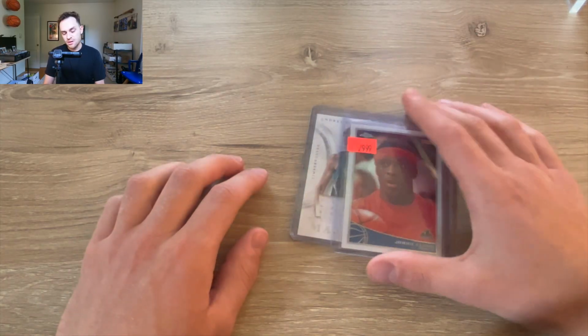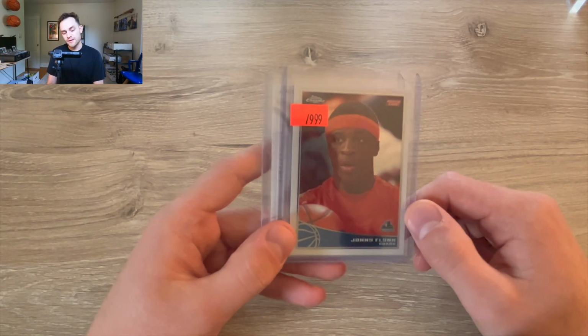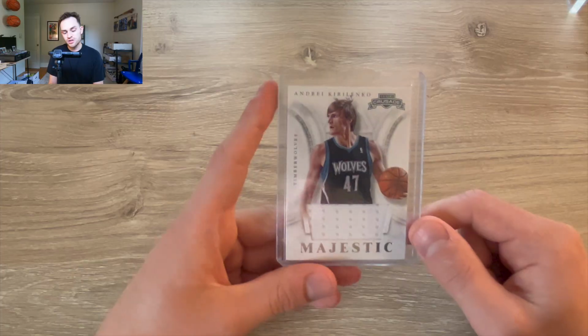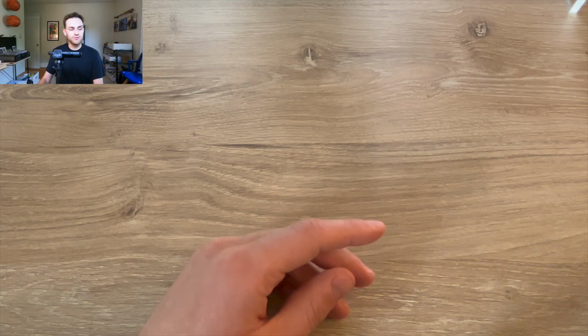And then these were just a couple other PC pickups. How about a Chrome rookie refractor of Johnny Flynn and a game-used jersey card of AK-47. Really fun stuff. Love that 2013 Timberwolves team with Brandon Roy and all those guys. So that was fun. And that will conclude the first half of this stack. And now on to the second half.